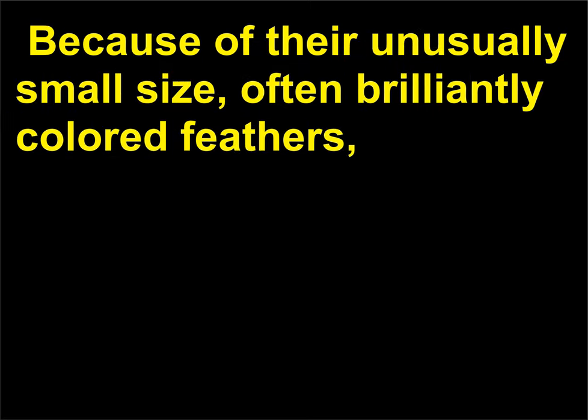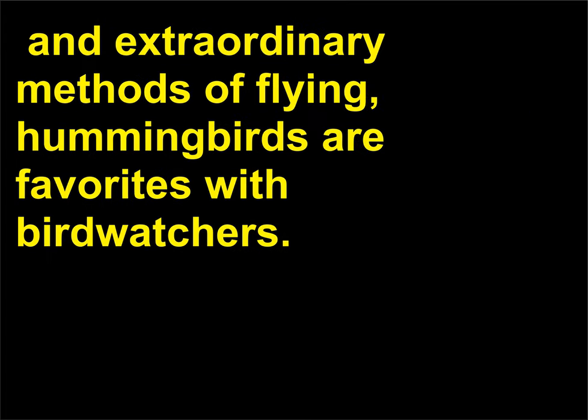Because of their unusually small size, often brilliantly colored feathers, and extraordinary methods of flying, hummingbirds are favorites with birdwatchers.